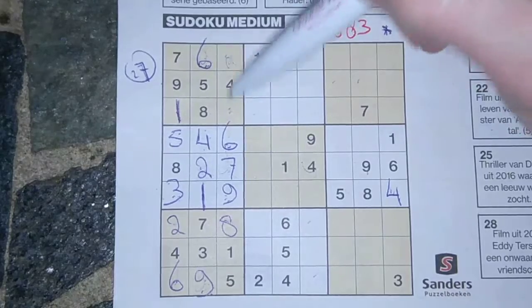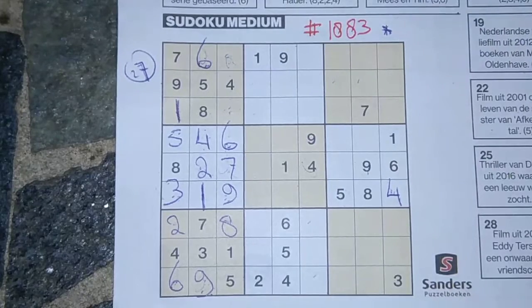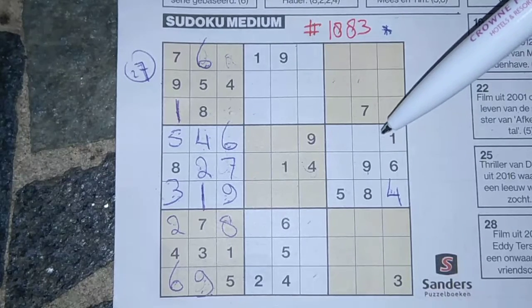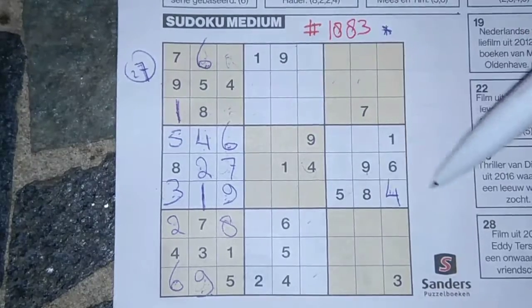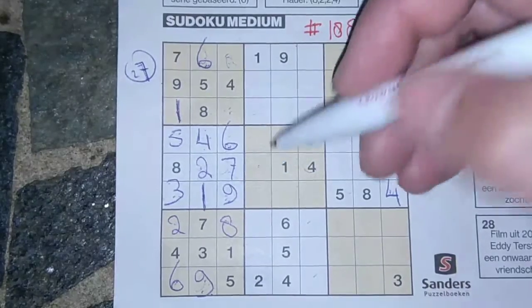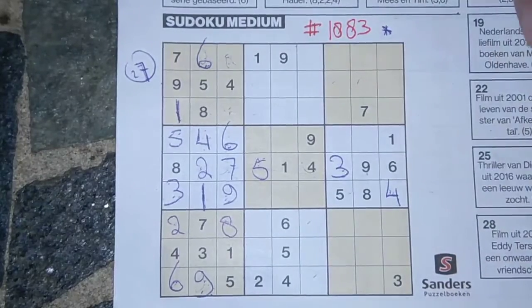And those 2 numbers in this big square are reserved for the numbers 2 and 3. I cannot fill this yet. 2 and 3. How about 3? Yes, 5 in this row, 5 in that row. So in the middle row, the only place for the 5 should be there. 1 box left in the middle row for the number 3.